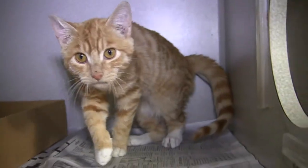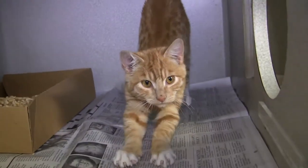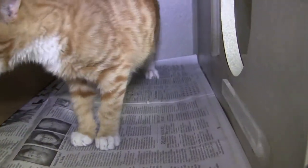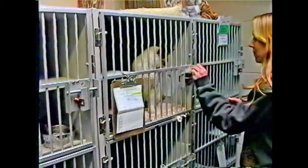Here's Simon, and the volunteers say he really loves to play. He's so friendly, loves to snuggle, and loves to be petted. That's a great thing for a cat to be. Simon's ID number 220953.